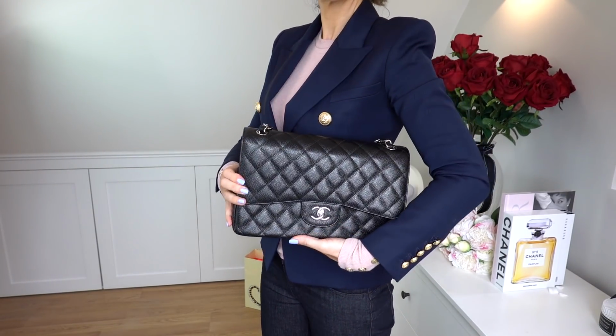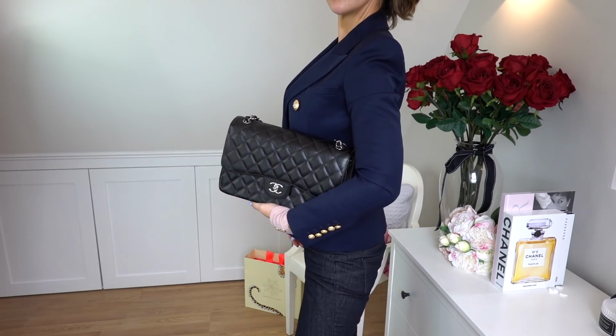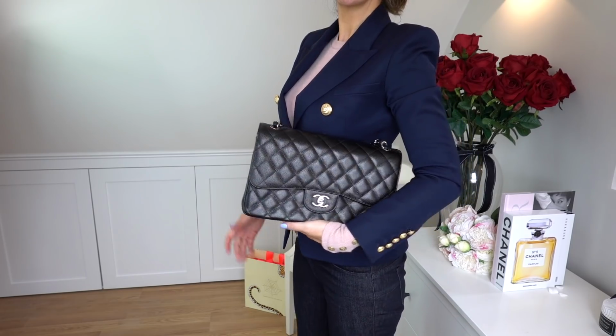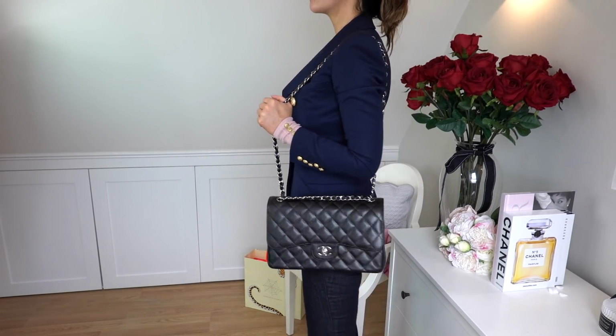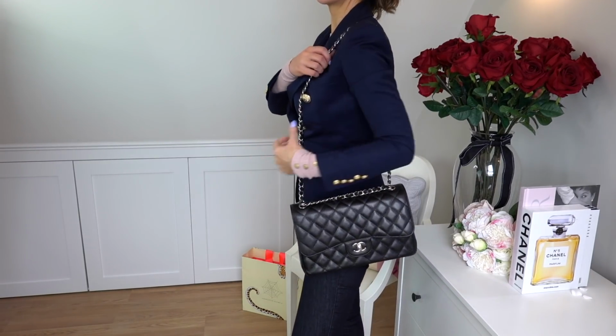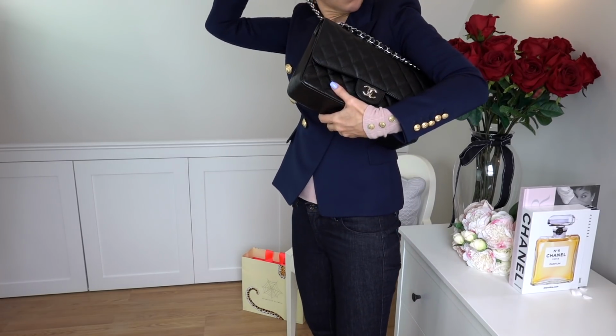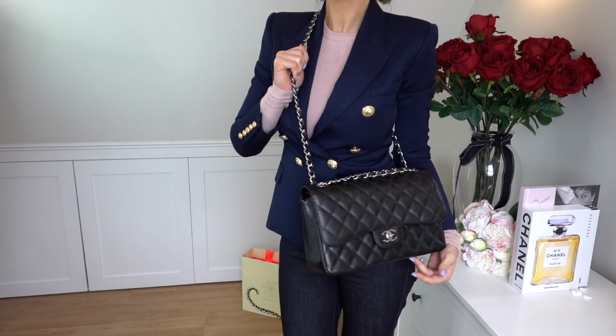Anyway, the Chanel Classic Flap is one that is spoken about so much on social media in the luxury community. I feel like it's one, if you like the style, the Classic Flap has, in my opinion, a kind of mature vibe to it, just because of the style and the shape and so on. You can totally tweak that depending on how you wear it.